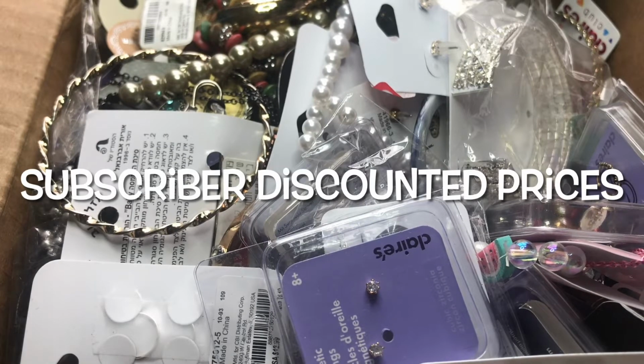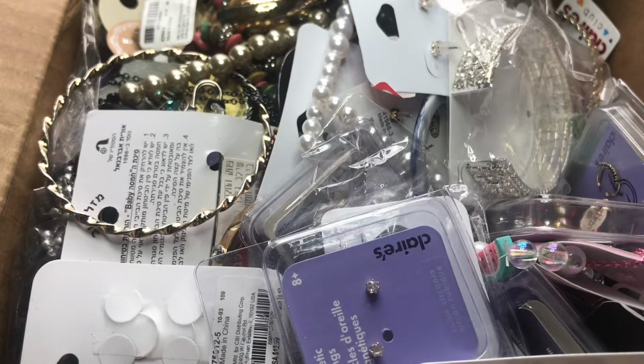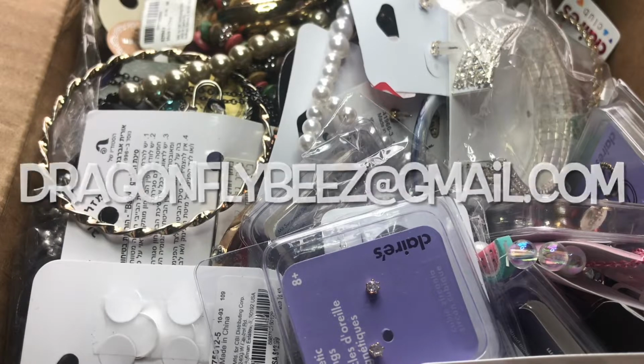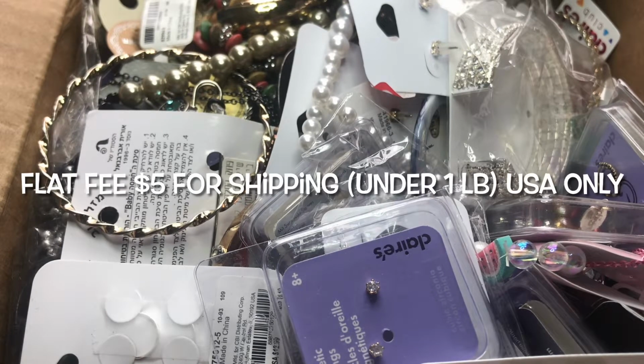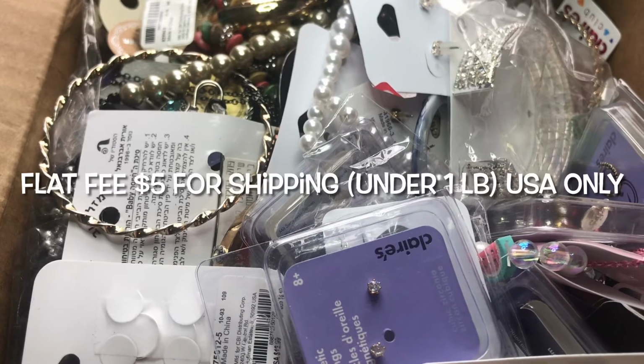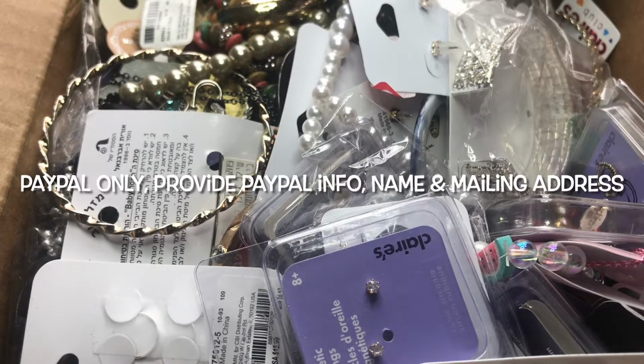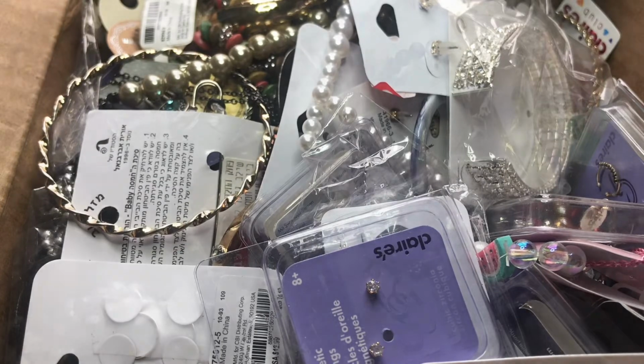Now everything will be for sale. I will list prices on the screen, most likely, and all you need to do is email me at dragonflybeez@gmail.com. There is a flat fee for shipping, which is $5 under 1 pound in the U.S. And this box cost $29.99, and there was a $5 shipping charge. They're available on Friday evenings at 6 p.m. Eastern Standard Time on their website, which is goodwillbluebox.com. All right, let's start.